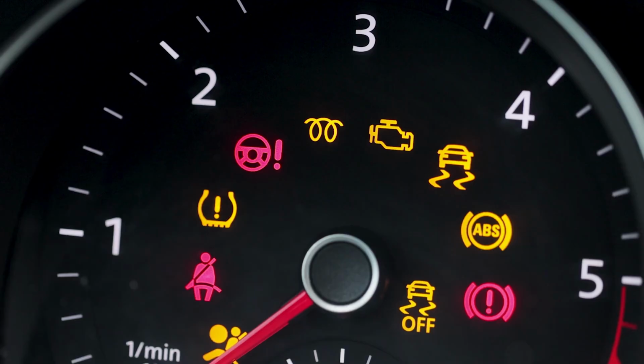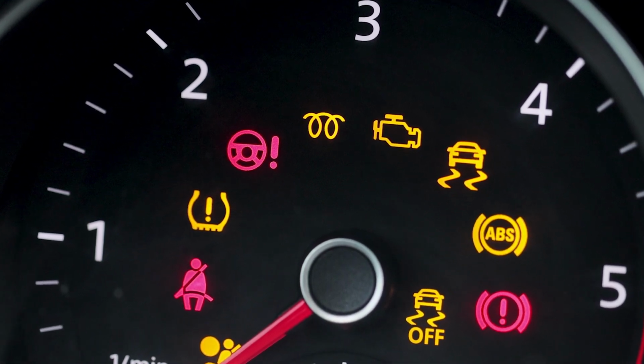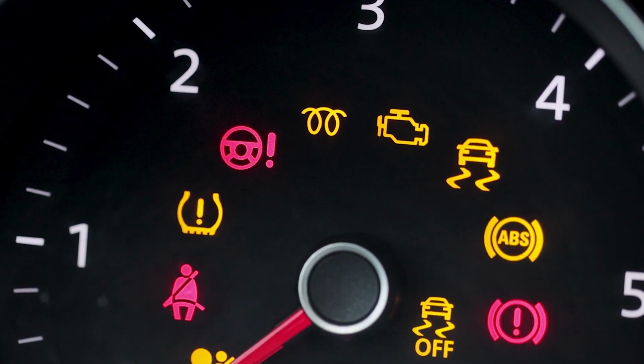Warning lights. If you see the dashboard warning lights illuminate, but the engine doesn't crank, it could be that some electrical power is reaching the car, but it isn't enough to engage the starter.